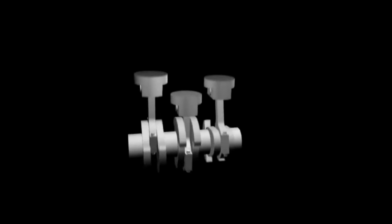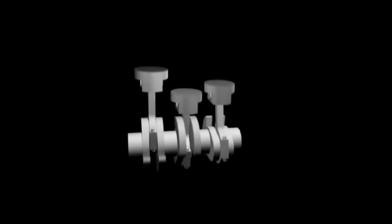Another name for it is a rocking couple, but the right technical name is primary imbalance, but it's boring, so I'm gonna call it a rocking couple. Okay, the rocking couple causes great vibration and wears out engine mounts. It's just less healthy, the whole engine. It lowers engine revs, it drops efficiency. There's nothing good about this.